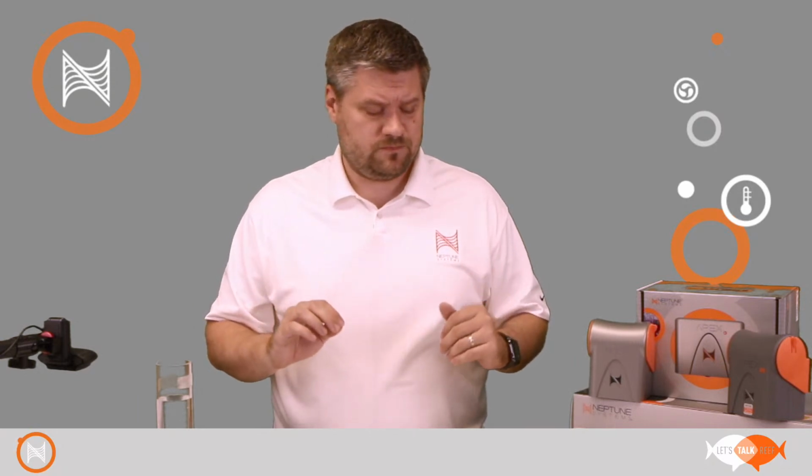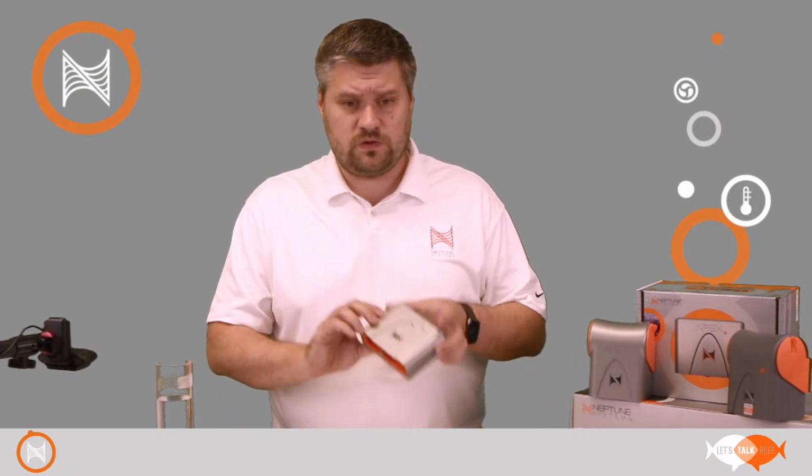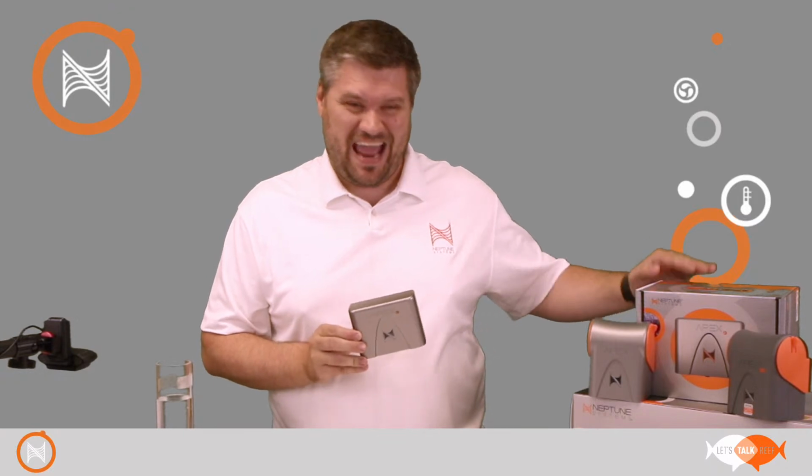Finally, it gives you level monitoring, so you can put a level sensor nice and low in your sump, so you can be notified if your pump is going to begin cavitating. And then finally, if there is water on the floor, we all want to know about it. So the monitoring only solution comes out tonight at midnight.